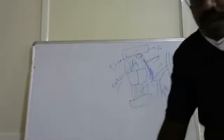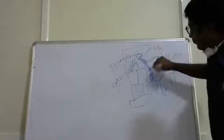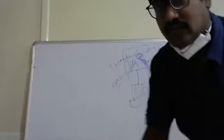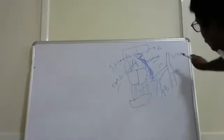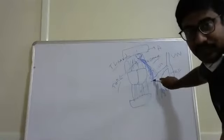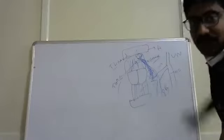So in the thyrohyoid membrane, the very, very important point is which nerve pierces the thyrohyoid membrane. The nerve which pierces the thyrohyoid membrane is the internal branch of the superior laryngeal nerve, which is also a branch of the vagus nerve.